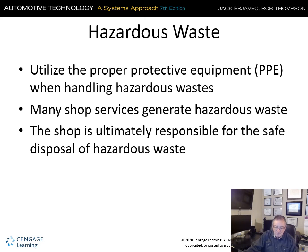The shop is responsible for the safe disposal of hazardous waste, and it has to have good record keeping. Every time hazardous waste leaves the building, you need a receipt that has an EPA form number on it.